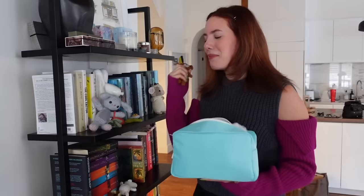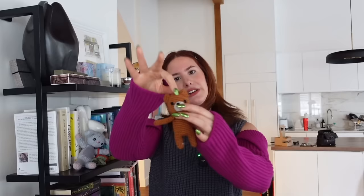My mom has been begging me to make her something, and I just haven't had a chance, but I did it recently. Let me see. And he's a little bear. Oh, he's so cute. I was gonna put a little keychain on him too, but he's for you. Oh, thank you. I hope you like him. I love him. Thank you very much.